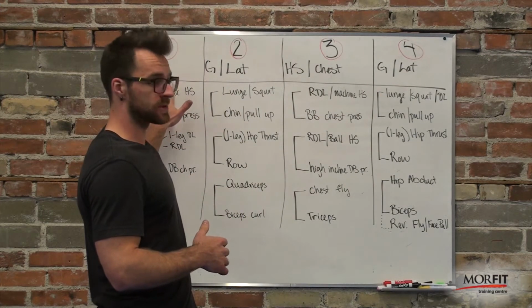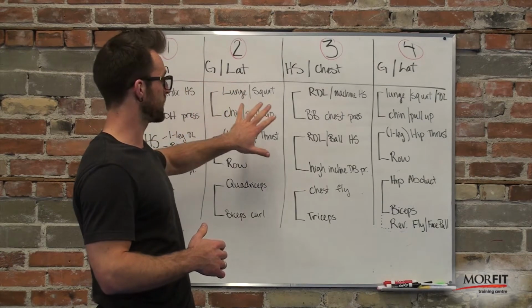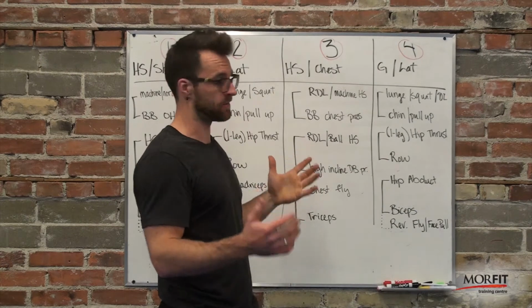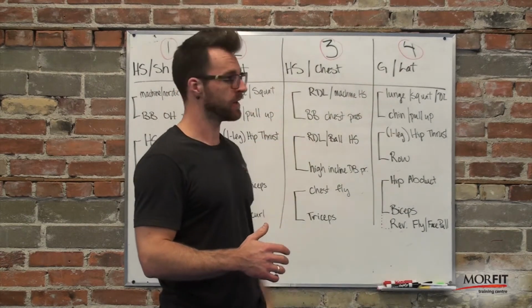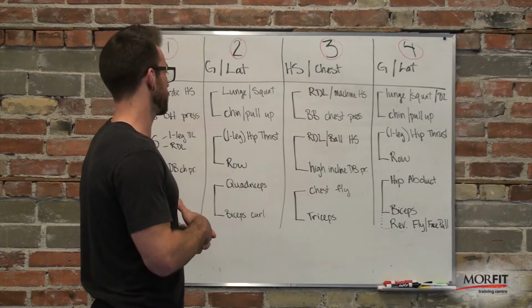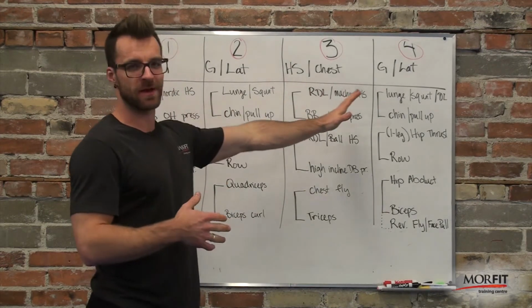They're in this order: hamstring, shoulders, glutes, lats, hamstring, chest, glutes, lats. It's a cycle. You can start anywhere and go through. But I know I get 4 workouts a week, typically, and I'll have done each of these days.